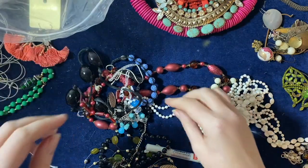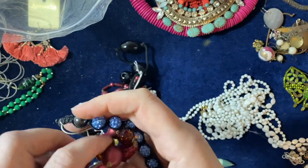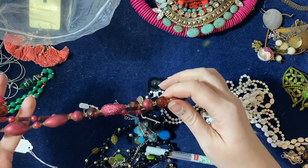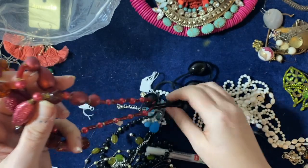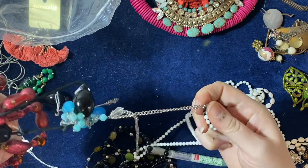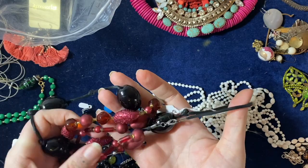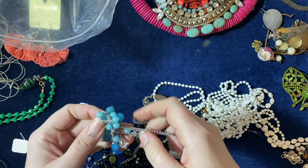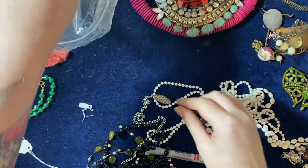There we go, lovely. Shambhala bead bracelet. And then a little friendship one going in there. This has got quite nice beads on it. Look at that kind of texture on there. It's unusual. Oh, right. Let's unattach a few things. Anyway, those two. That's like heavy ceramic by the feel of it. And this is a cute little glass beaded pendant.